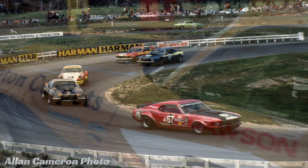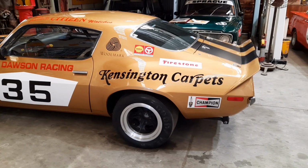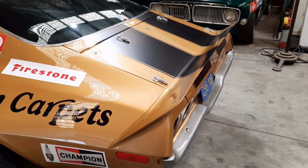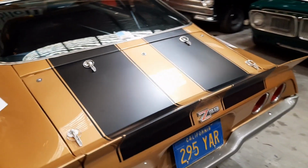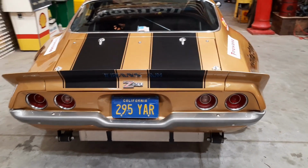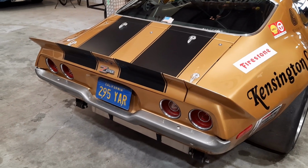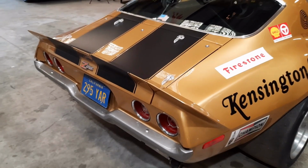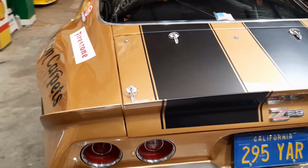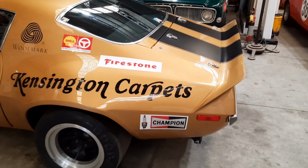But there were several Trans Am components that were developed for the Trans Am series and then carried across to this car. That includes the rear spoiler, which is a fairly common piece that was just a stock item on second gen Camaros, going right through to the end of the model's life in the early 1980s. But it has quite a fascinating history.